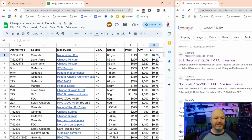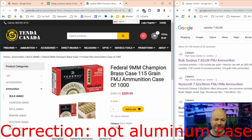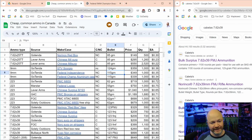When we get into 9mm, all the cheapest stuff I found was typically at Gotenda. The STV Scorpio is a brass case 124. That stuff was right around 36 cents a round. The Federal Independence with 115 grain bullets, so a lighter bullet typically is cheaper. That was $3.49, so right around 35 cents a round. And then they had the aluminum case stuff if you want the absolute cheapest, and that was $3.39 for 1,000 there. So that was the cheapest new 9mm I could find. All non-corrosive, of course.